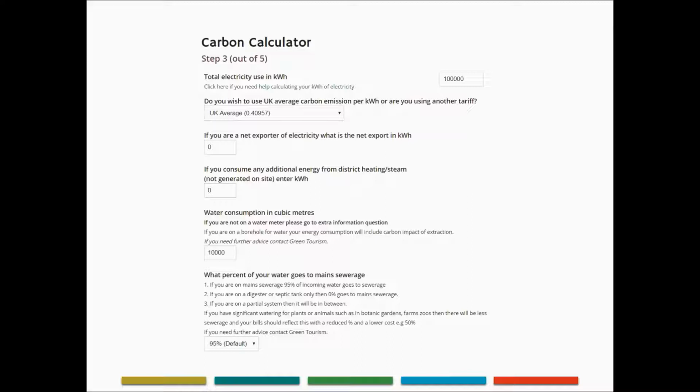If you do produce electricity, like have a solar panel or something like a PV panel, you can export energy and you can put that figure in if you want, and you can put in other things like district heating and so on if you're on unusual things, but they don't come up very often.